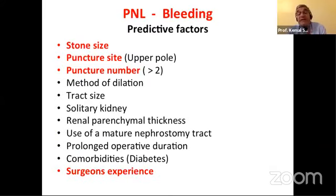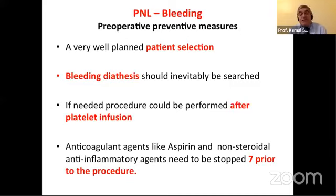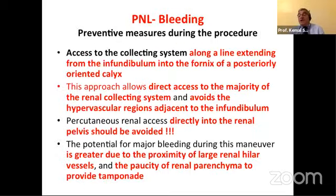To summarize, among all the publications that I evaluated in the literature, stone size, puncture site, puncture number, and surgeon's experience were the predictive factors in the majority of these publications. Is it possible to prevent or at least limit the risk of bleeding? Yes. Very well-planned patient selection is very important. Bleeding diatheses should inevitably be searched for. If needed, the procedure could be performed after platelet infusion, and anticoagulant agents like aspirin and others need to be stopped prior to the procedure after counseling with the internal medicine department.